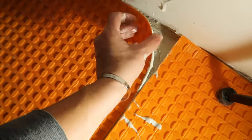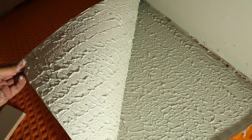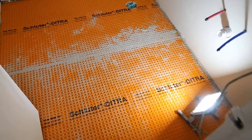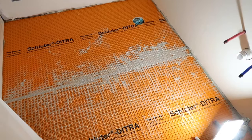All right, let's see if it's bonded. Let's go. That's some good freaking coverage, baby. I'm gonna get this other one knocked out and then I'll be back. Another step done and I am full of cement. That wasn't hard, just messy. A little bit messy, but we got it done.